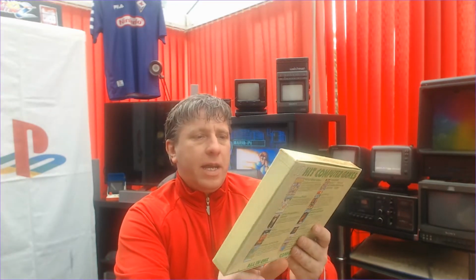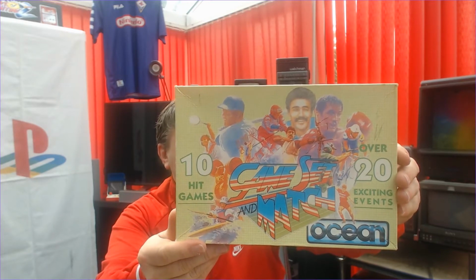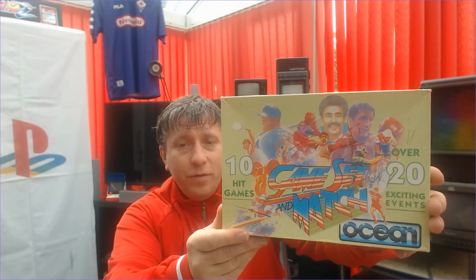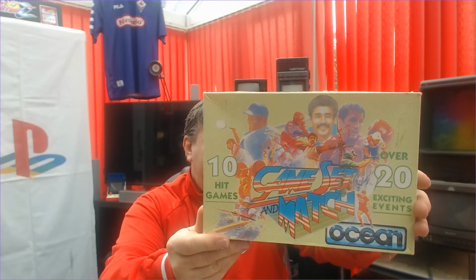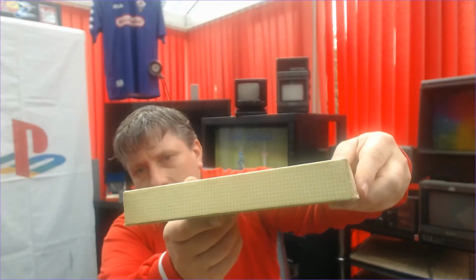Next up is Game, Set and Match. 10 hit games. Giant compilation. The baseball, tennis, squash, pool, ping pong, soccer, hypersports, Barry McGuigan's. I do remember playing that on my friend's Spectrum and loved it, absolutely loved it. That and Frank Bruno's. I like boxing games. And Daley Thompson's Super Test. Again, quite nice condition, not too bad.